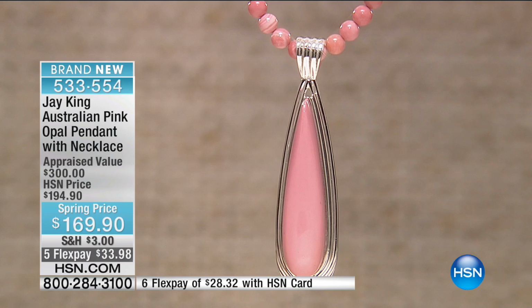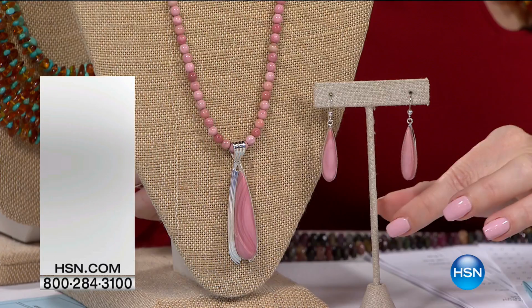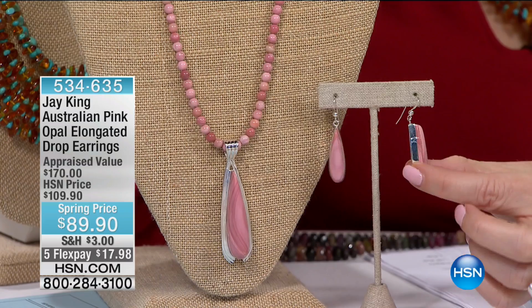Now, you all know the way Jay feels about doing beads. Oh, and I wanna show you the matching earrings, because we have fewer of the earrings than the necklace, so not everybody that gets the necklace will get the matching earrings. We have about 170 of those, but this necklace, I guarantee you will be gone in a second. So here you can see how much opal you have in there. They're all in silver. Those are only $89.